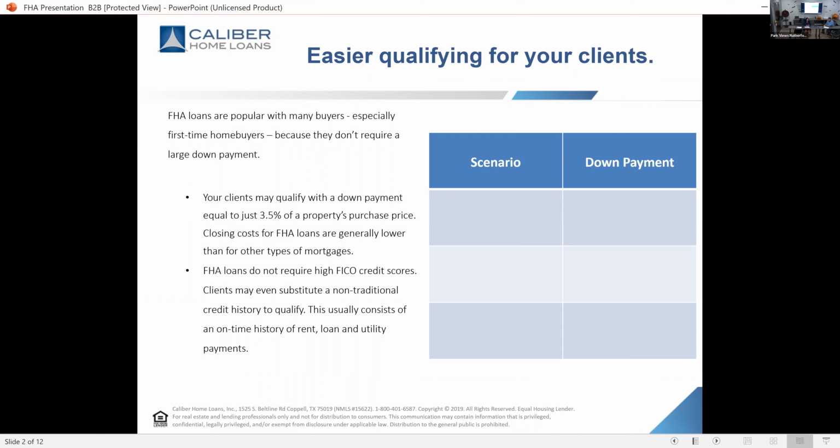FHA is really popular for first-time home buyers, most of the time because it allows them to do 3.5% down. It's the minimum required. Obviously, that's not the only reason why you go FHA. Sometimes a customer might have to go FHA because of the debt to income ratio or whatnot. But that's really pretty much why most people tend to go to it. It's because of the minimum down payment. The credit score requirements also are a lot more lenient with it.